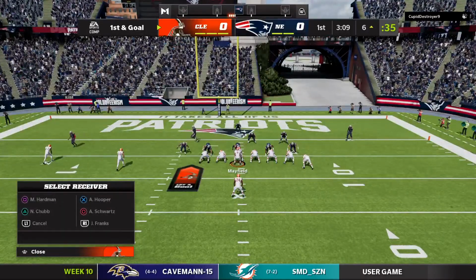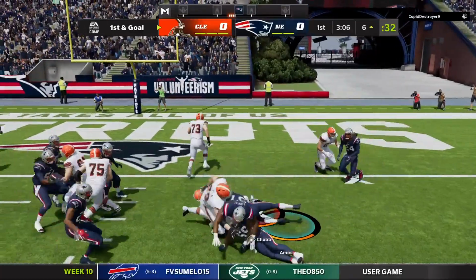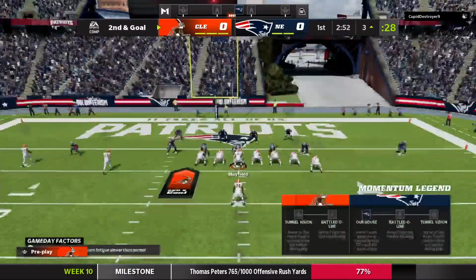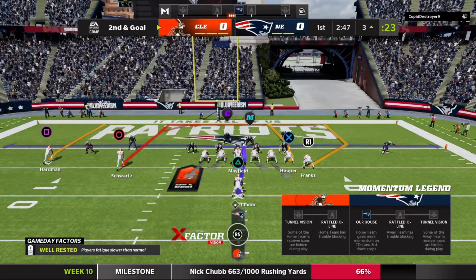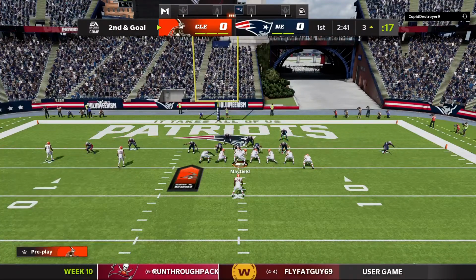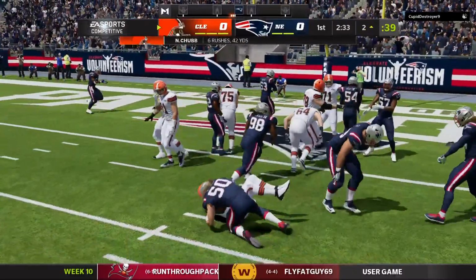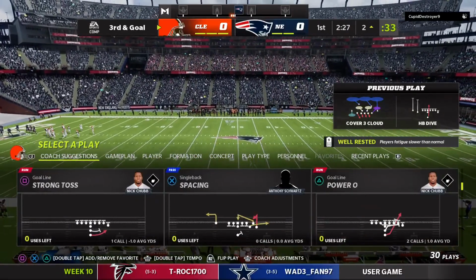1st and goal. They'll run with Chubb. And that'll get him halfway there as he takes it from the 6 to the 3-yard line. The lone man in the backfield here is Chubb on 2nd and goal. Chubb again. And this is not going to do it as he's stopped at the 2-yard line. No gain on the play there. They're going to need to come up with something better here on 3rd and goal.